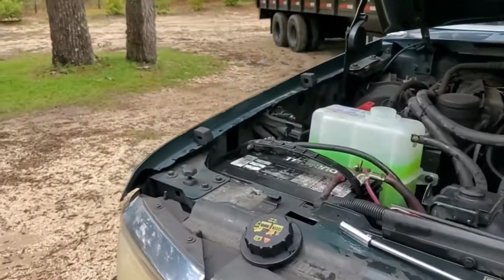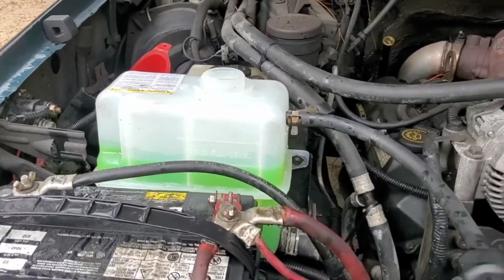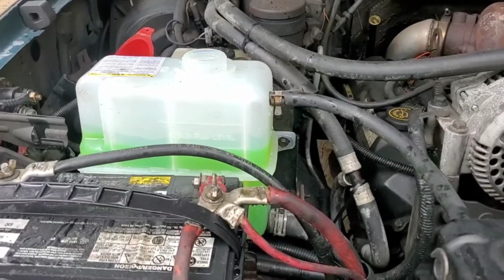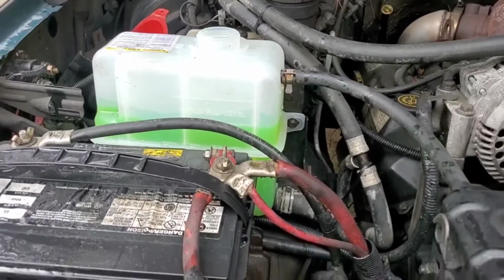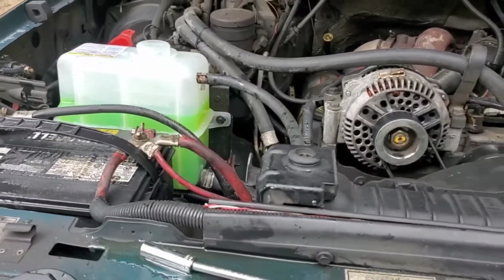So I got everything mounted up here. Got my hoses on. What I'm going to do now is just start the truck, run it for a few minutes, see how much it drops so I could put some coolant in there, and that's it.